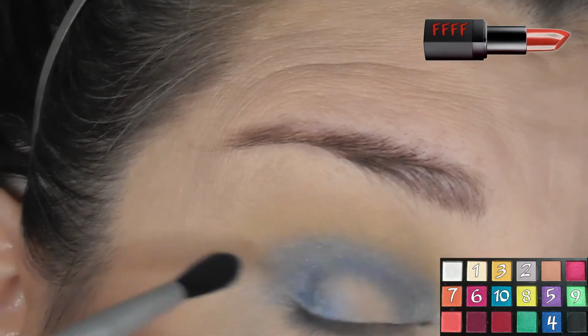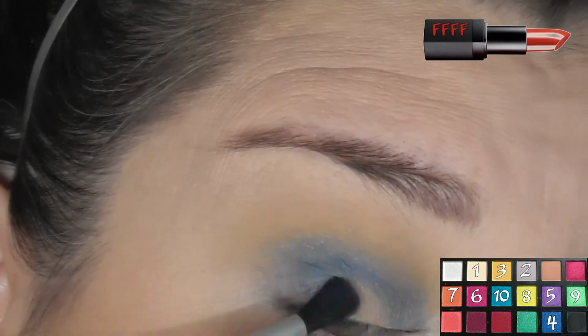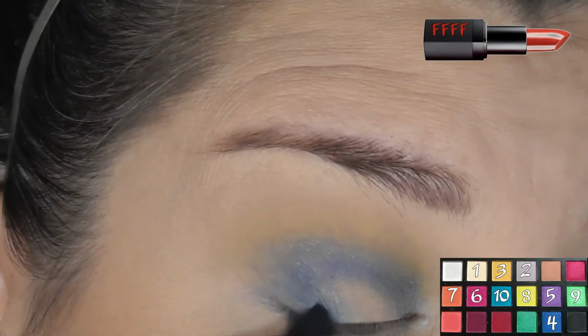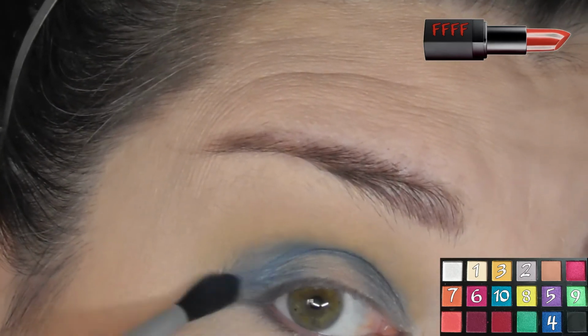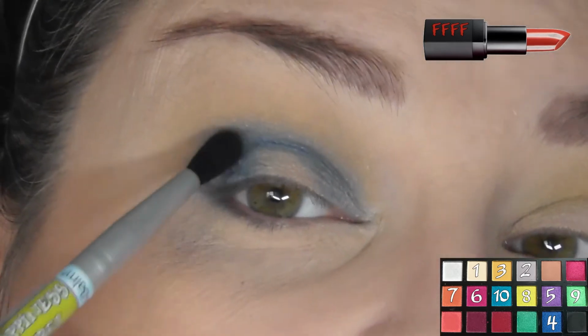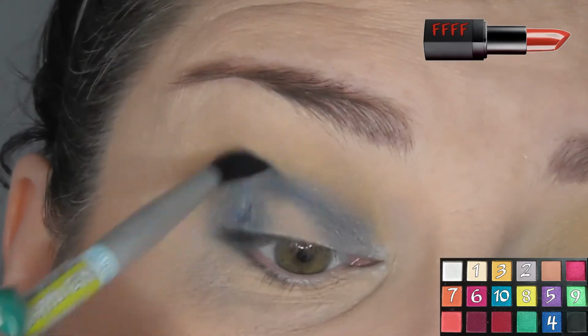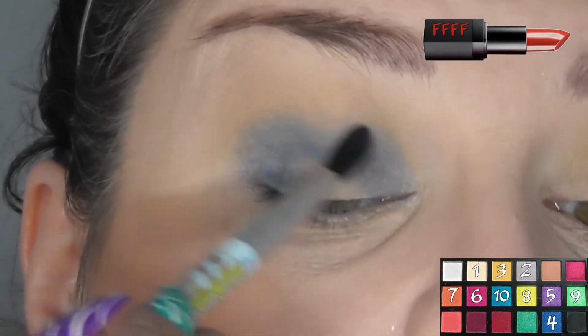Doesn't seem to want to lay pigment down in this outside corner, but I will make it lay pigment on the outside corner. Even if I have to get a different brush out, I will make it lay pigment down. I don't give up with them. I've only ever given up once with an eyeshadow palette so far.